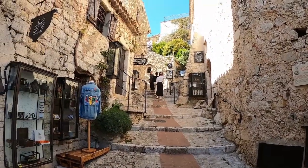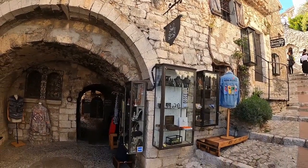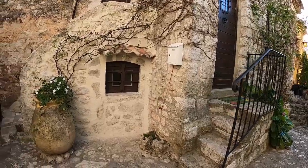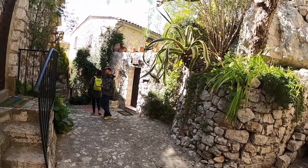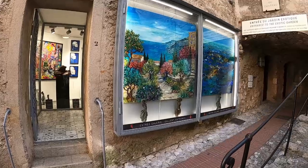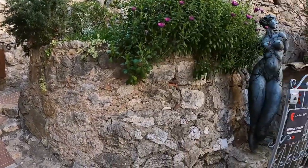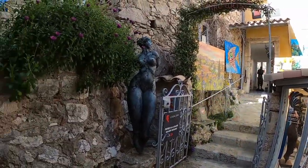Life in this medieval village must have been pretty hard. There's only around 2,000 inhabitants here today, and there would have been less back then, and there was no running water until the 1930s, so the residents had to lug water from sources lower down the hill up. Today it's filled with little art shops and eateries for the tourists.